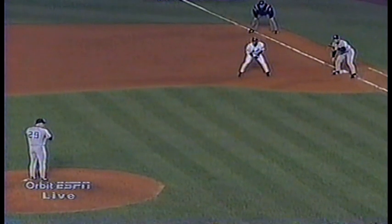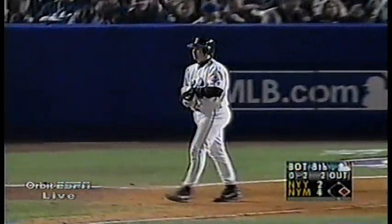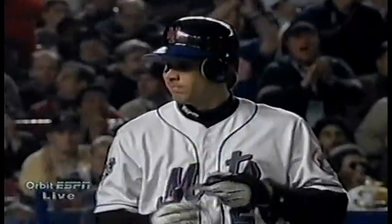Benny Agbayani, big RBI in this inning with a double. 0-2 delivered. Abbott swung on, and a good fastball from Stanton. We go to the 9th inning of Game 3. The Mets have been close before and couldn't get it in Game 1. Armando Benitez blew a.